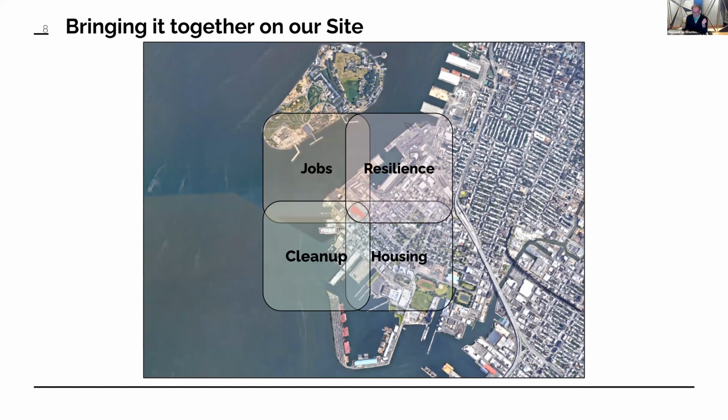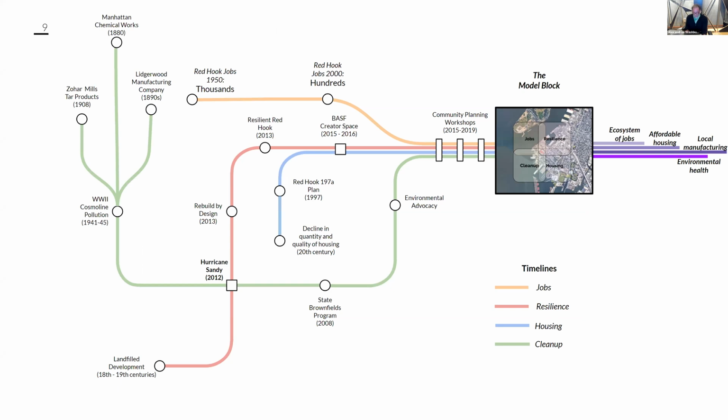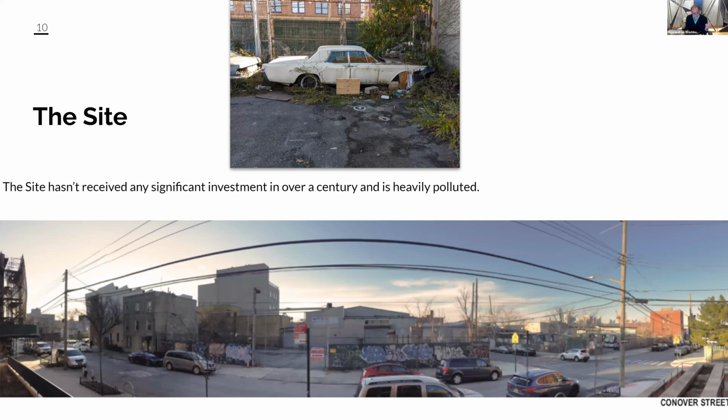All these community goals are long-standing issues. If you map them, environmental cleanup begins back in 1886 when a resin factory was built nearby. Resilience, you might think, begins with Hurricane Sandy, but it goes back to 1860 when our site, which used to be shoreline, got filled in to build houses and factories. Our housing supply, which reached a peak in 1964, was decimated in the 70s and the 80s. And of course, we used to have thousands of jobs, and now we have hundreds. And that brings us to our site, which is 1 block away from where I sit. Our site is the block between Conover and Ferris, Dyckman and Wolcott.